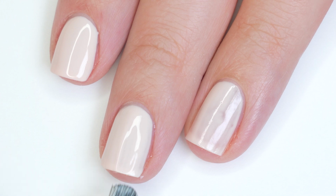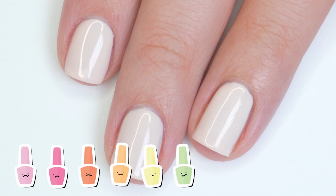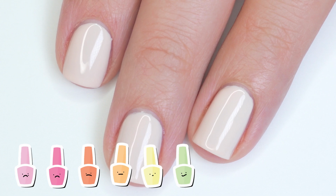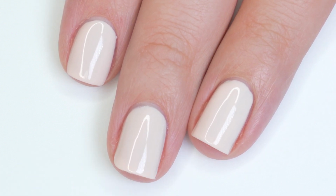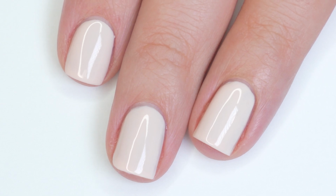And I'm excited to finally reveal the new Jaunty Polish rating system. I'm giving this polish 6 out of 10. It wasn't really unique. It was fine, but I feel like this is a common shade in most people's collections.